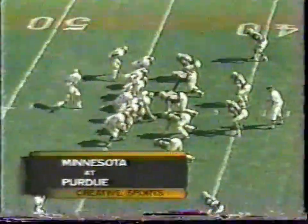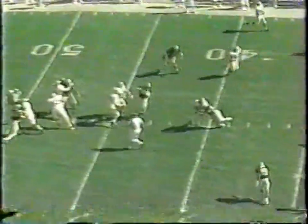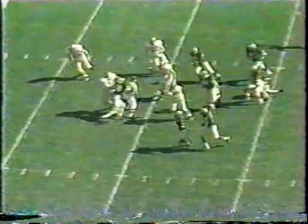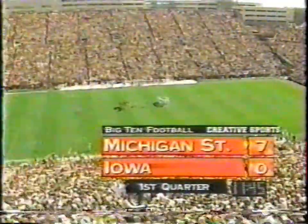Mike? All right, Charlie, Minnesota on the road in West Lafayette today. Minnesota's quarterback, Kerry Sauter, picked off by Derek Brown on the deflection. Only a second interception all season, but Brown, with a lot of green in front of him, goes 55 yards the other way for the touchdown. And Purdue on the board early, 7-0 over Minnesota. Let's go back to Charlie and Rodney in Iowa City.